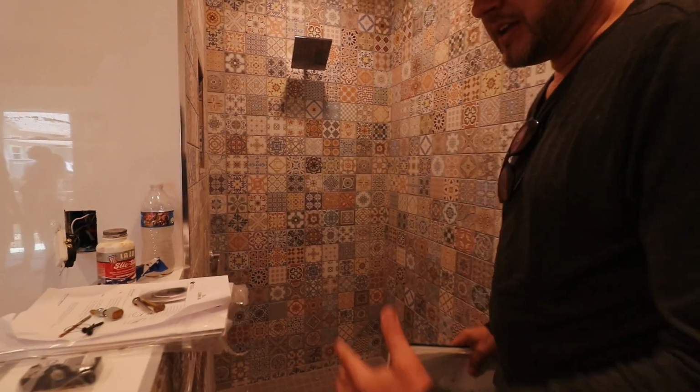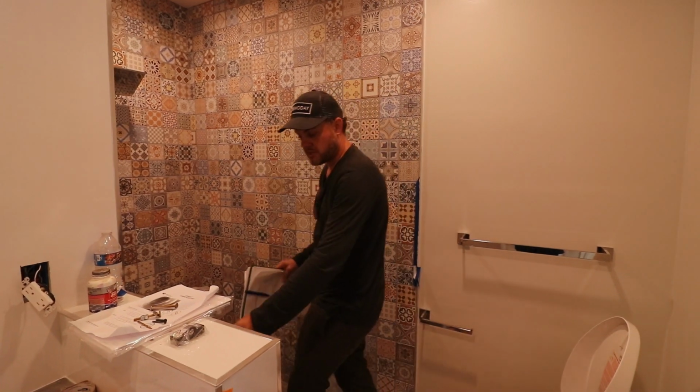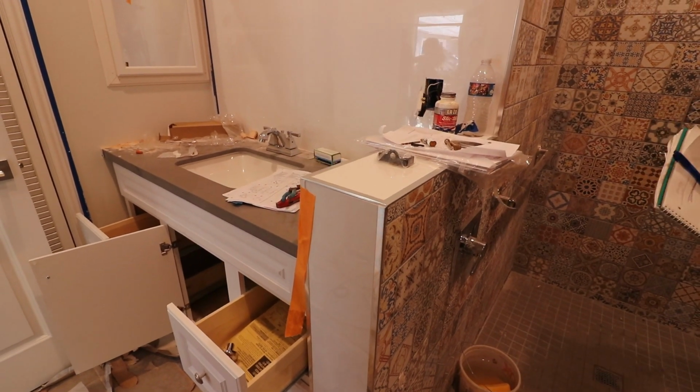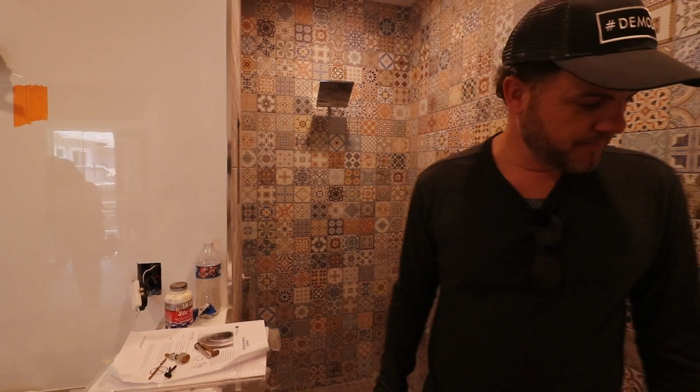But the cool feature I love most about this that I designed for her is nobody wants to get into a shower, turn it on, and you're immediately in the shower. So what we did is we put the valve right here. Before she gets in, she sets the temperature correct, then she's able to walk into a nice warm shower, or whatever setting she wants. And yeah, that's basically it over here.